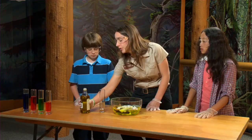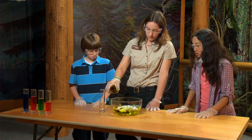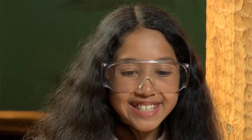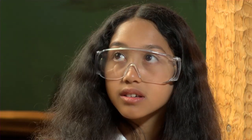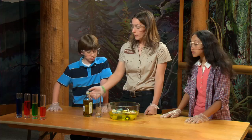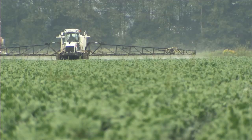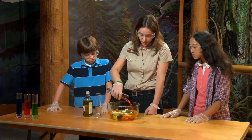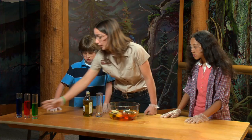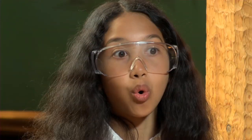This represents an oil spill. Oh no, it sticks to everything. Yeah, even the seabirds that land on the surface of the water get covered in it. This represents the toxic waste that washes into our water sources from farms. Pesticides, chemical fertilizers, and even animal poo. Great, more poo.